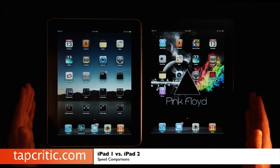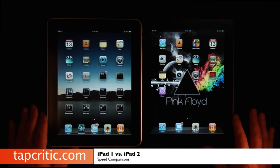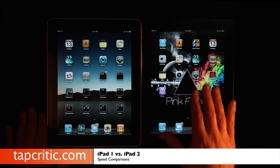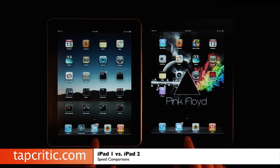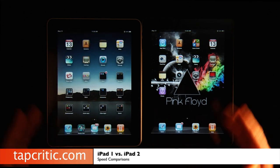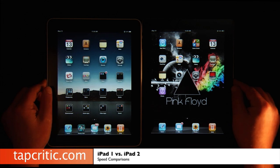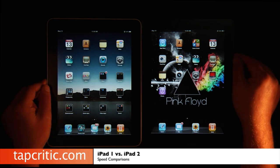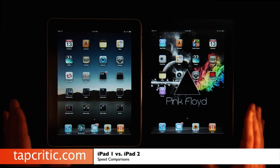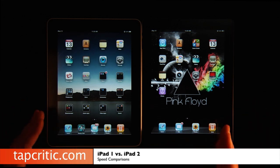Just got this iPad 2 on launch day. These are both 16 gig models, and they're both Wi-Fi. The iPad 1 is running 4.3, and obviously the iPad 2 is too. The only thing I have in the background is the settings. These are both running at full brightness. Battery level on this one's at 56%, this one's at 97%. But I just want to show you the speed differences between the iPad 1 and iPad 2.